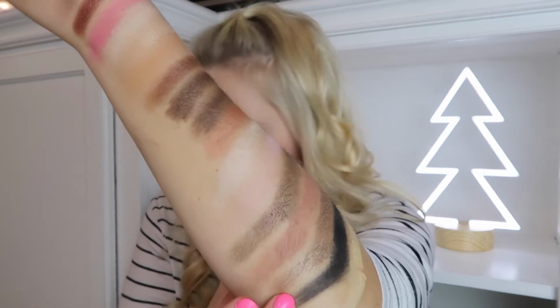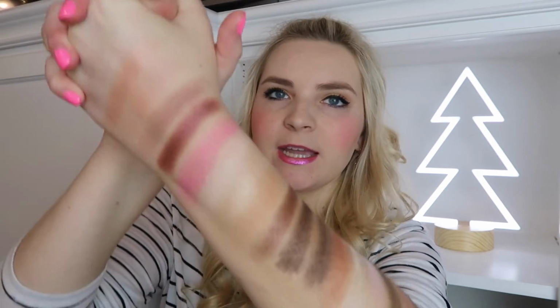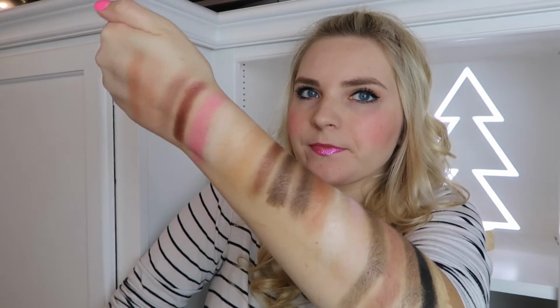And then we have Tipsy, Oh What Fun are these next two. And then we have the Slay Girl and No Peeking, which is the dark black. And then the blush, or actually it's a highlighter, so I guess I got that wrong. It comes with the blush, highlighter, and then bronzer in each one of these. So then we have the highlighter that's a glow for it. And here is what they all look like on my arm swatched.